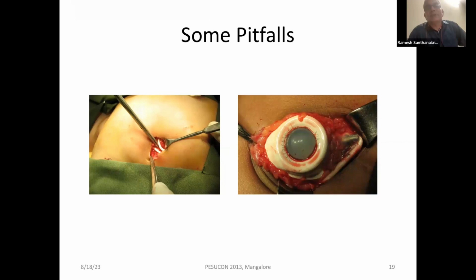There are pitfalls. For example, in the port also, we may put it in such a way that the whole thing may kink. The kink can happen at two places. One, at the level of the port. Number two, where we are trying to tunnel it in the subcutaneous place. So it is always better to understand that port placement is not necessarily a cosmetic operation, but a functional operation. We would rather require a functional port than a cosmetically acceptable solution. So make sure that there's going to be no kink anywhere.